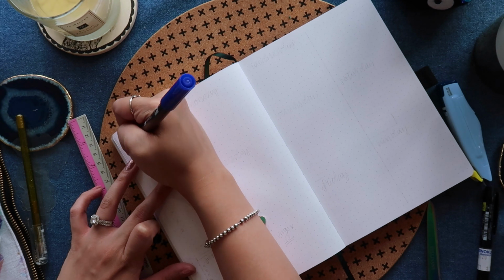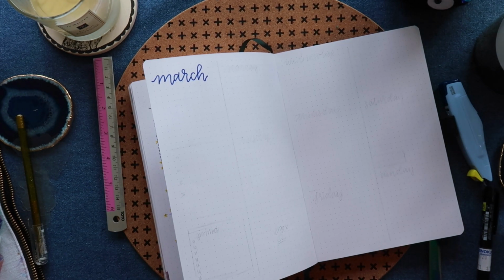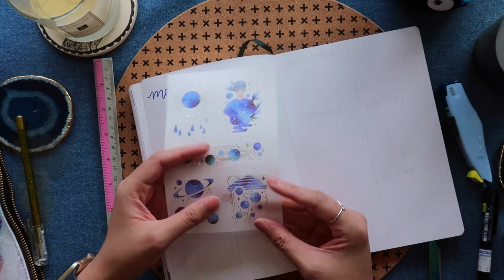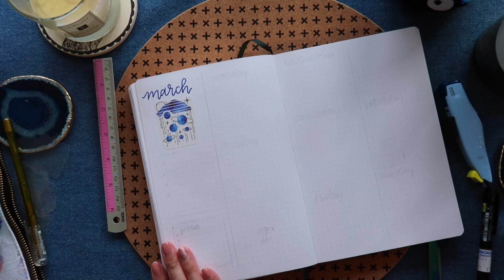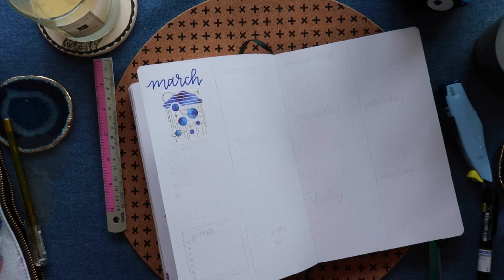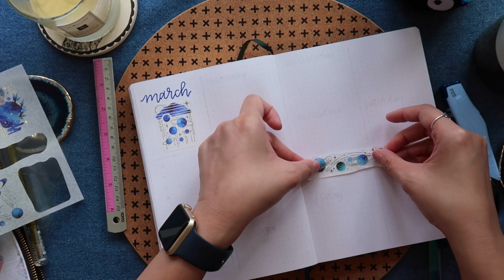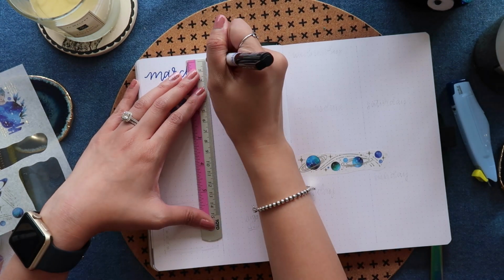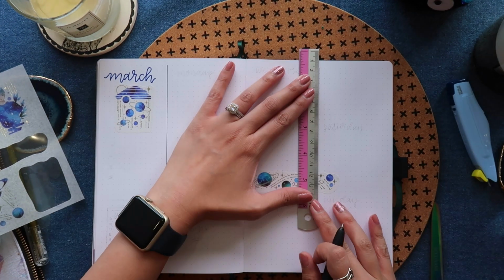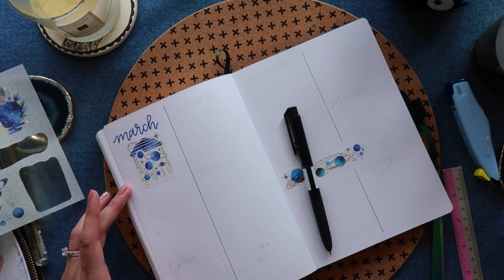Okay, so now a spread for the 9th to the 15th of March. I hand-lettered March in the top left corner and popped in these planet washi stickers. Now I've split the spread into 4 columns. The first column I'm putting a habit tracker and a gratitude tracker.